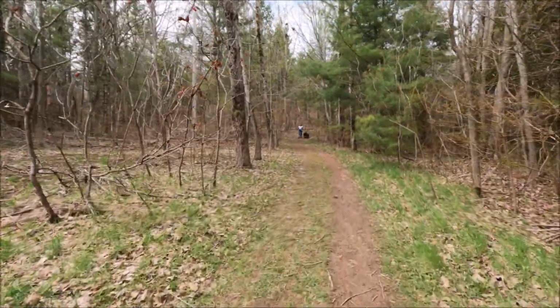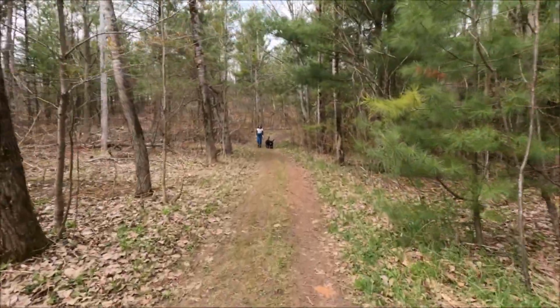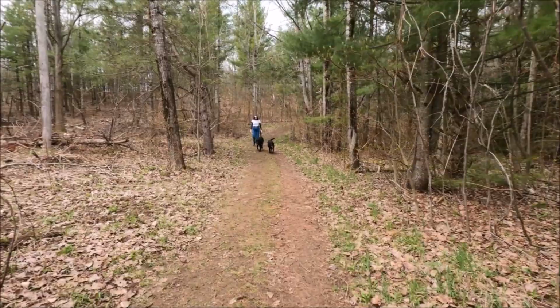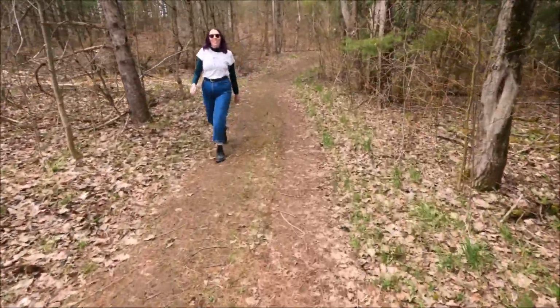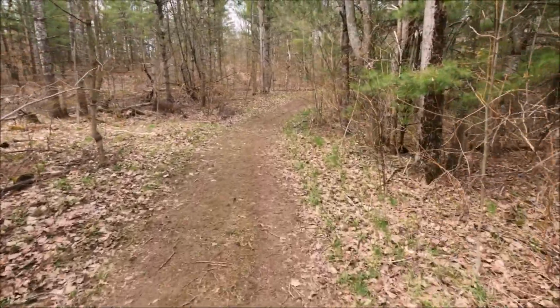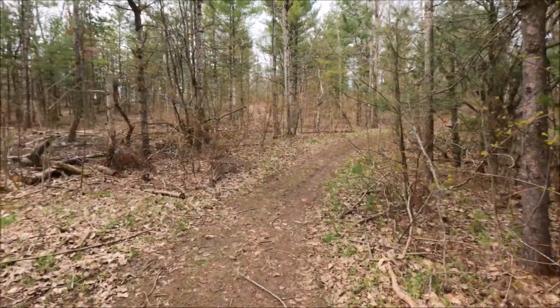Oh, here's a day hiker with a couple of doggies on the trail. Well, look at these guys. How you doing? Good day. Yeah, nice to see people on the trail, especially out walking their dogs.